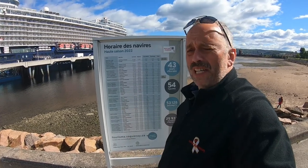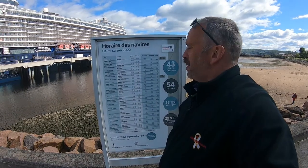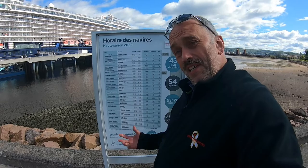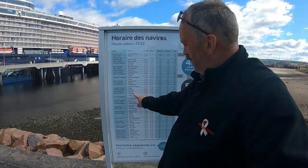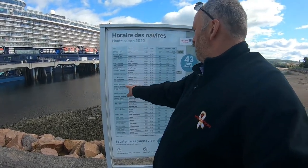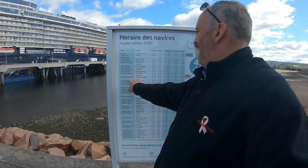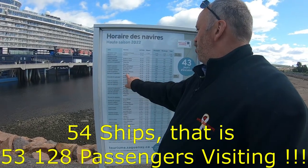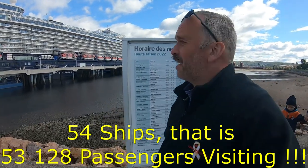All right, gentlemen and ladies. So in the back here, that's the schedule for the ships to visit this port, this area. And you can see all the names of these ships here. So right now we are the, what is the name? We are the 14. Oh, we're not the 14. We're the 17, I believe. And my ship is right here. And that's a lot of ships visiting this area here.